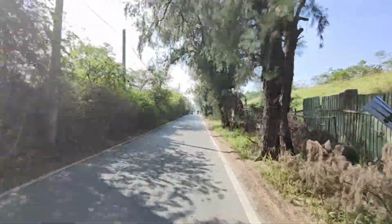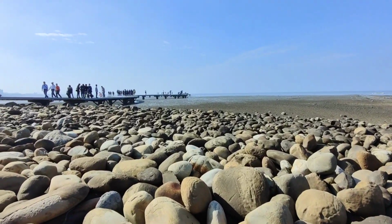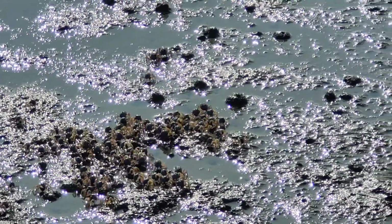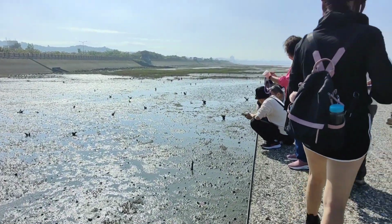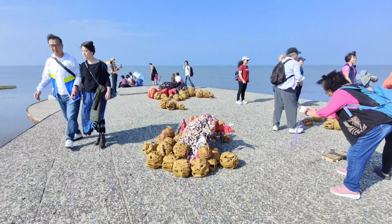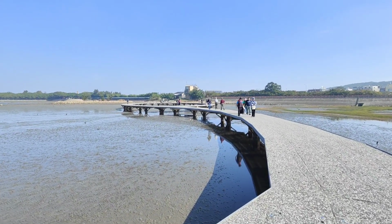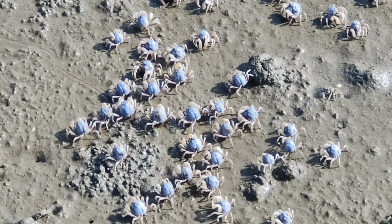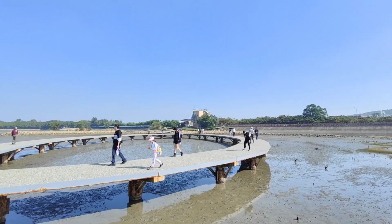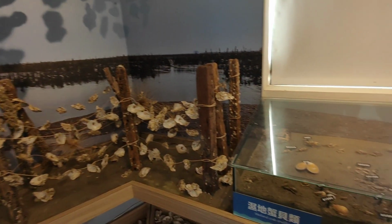Heading to the crab watching boardwalk now. This area is developed by the government. It's actually very nice. This is because people can just easily watch from top and the crabs go on their daily life below without being infested. That way, you can see there's many mini crabs around here. Very nice. Small indoor display area with crabs and shell nets.